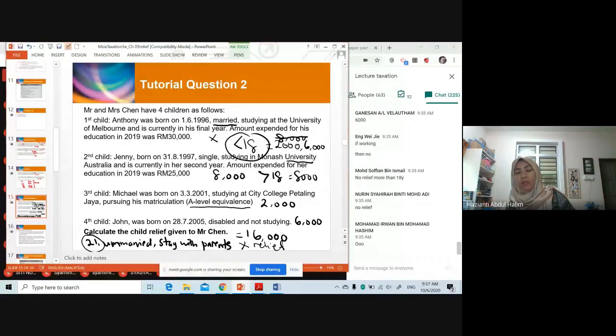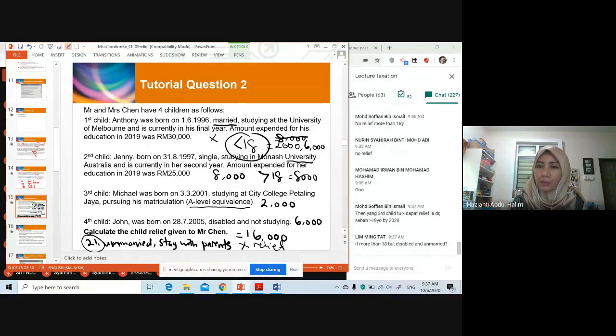Ini pun dulu back in 2015 dapat 1,000 je, lagi teruk. Starting 2016 baru dapat 2,000. And 2015 dulu untuk masuk university pun dapat 6,000 je. So starting 2018 dapat 8,000. So again, I would like to remind you, if let's say you ada buku lama or you ada past year's question, let's say you dapat from your friends dekat you lain, past year's exam for year 2017 or 2016, jangan terkejut kalau the calculation for relief is different. Sebab relief ni dia ikut tahun. So now we are doing for 2019, so what I've shared with you here is actually the relief for 2019.